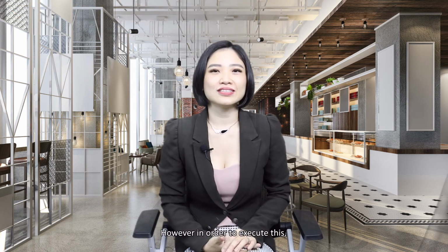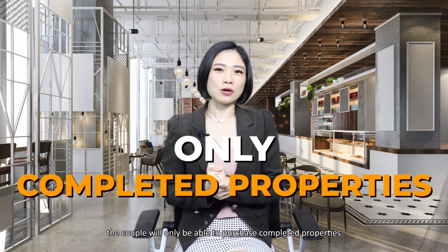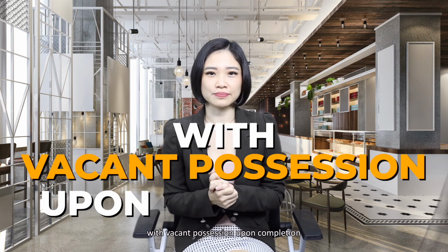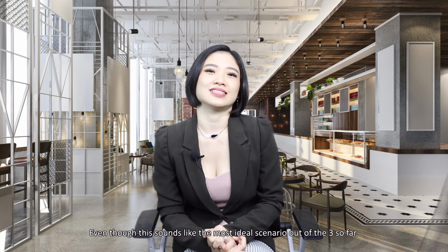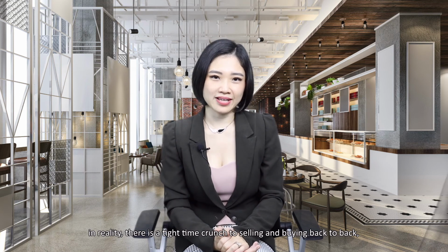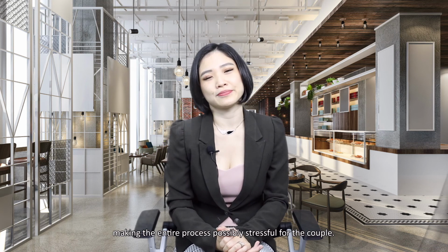However, in order to execute this, the couple will only be able to purchase completed properties, and the unit that they purchase has to be delivered with vacant possession upon completion. Even though this sounds like the most ideal scenario of the 3 so far, in reality, there's a tight time crunch to selling and buying back to back, making the entire process possibly stressful for the couple.